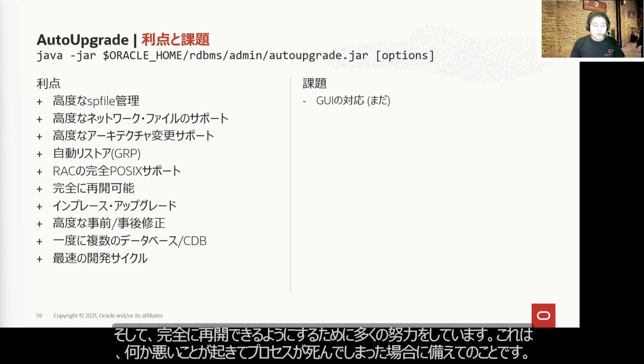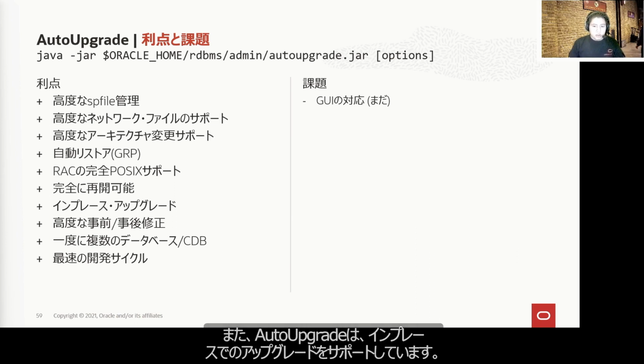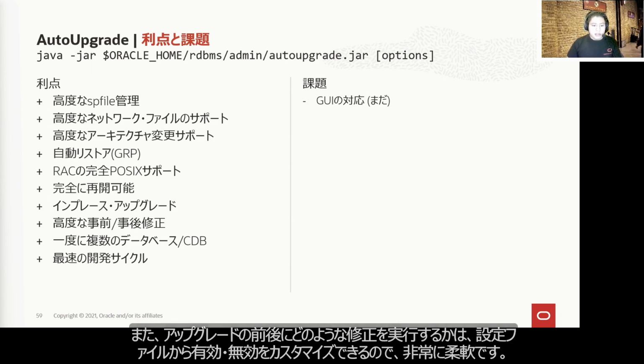And we work a lot to make it fully resumable. This is, in case something bad happens and the process dies, you can continue from where it left off without having to worry about what happened. Also, the AutoUpgrade supports upgrades in place, and it's very capable because you can customize what kind of fix-ups for pre and post-upgrade runs, because you can enable or disable them from the configuration file.